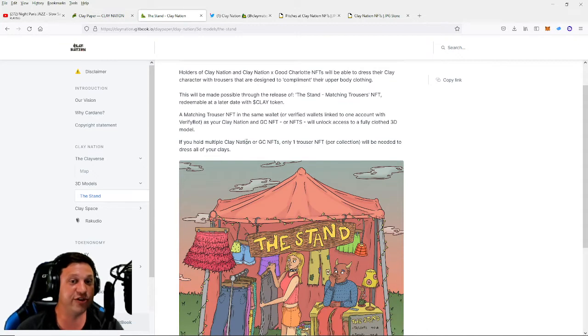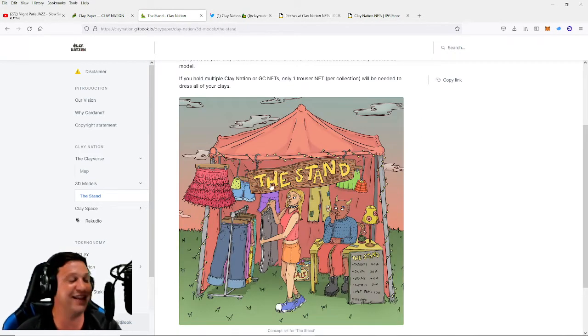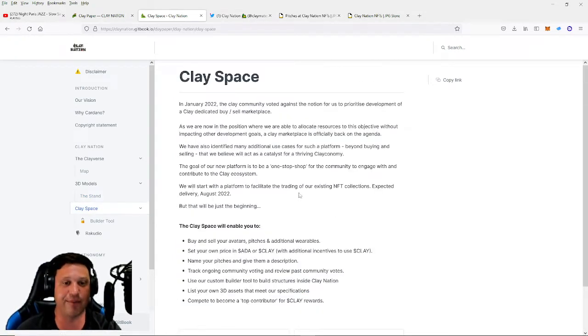And in order to do that, you're going to have to use the Clay token, which is very soon to be dropped to all holders of Clay Nation NFTs. And what I really like about a dynamic, large, expansive ecosystem is that they have the potential to really sustain some value and need for that Clay token so that it's not just an empty drop. So I'm very, very excited about this project.